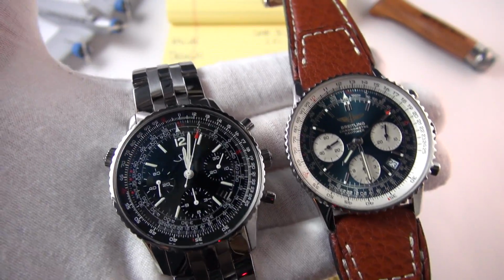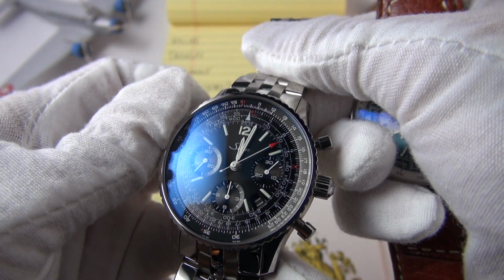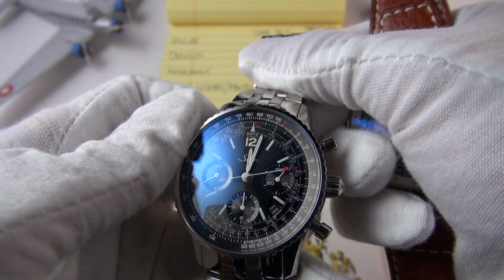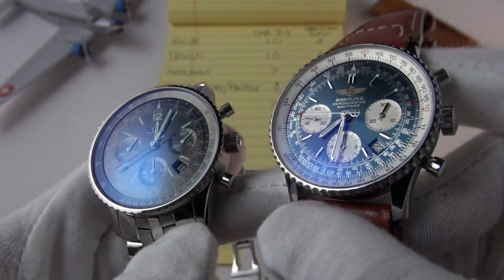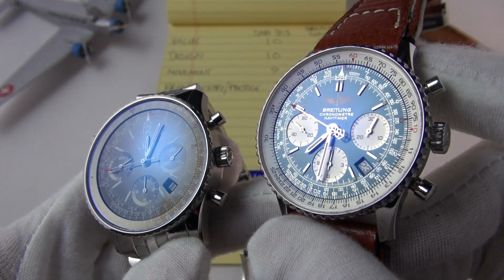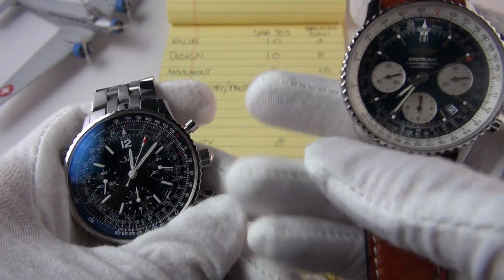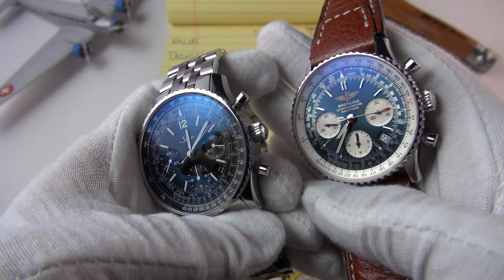The Sinn also, I feel, with the internal rotating bezel, is just, if you are going to use that, so much easier and quicker to use. The resistance based rotating bezel is a little bit dated. As I angle the watch, as you can see, both have anti-reflective coating and they do a fantastic job. Wonderfully domed sapphire glass.